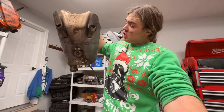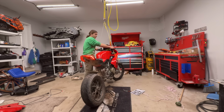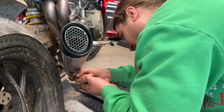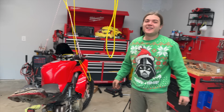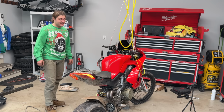This thing is huge. We should probably start it just once with open headers. I won't let it run long because it's very late at night. That was so loud. All right, let's see if this thing's too loud. I think I'm gonna have to wear earplugs when I ride this.